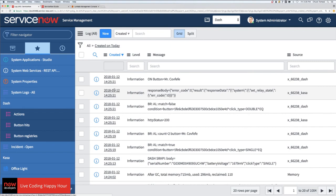Yep, it could be anything. Like double clicking creates an incident, and when that incident is approved or closed or something, then it turns that light on, right? So there could be some ServiceNow business logic that would be necessary in the middle.